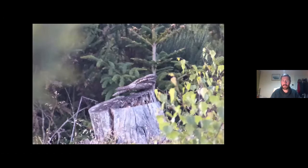And an amazing experience is heading out nightjarring in the forest. Again, when I think of special experiences in the UK, going out nightjarring is right up there for me. Different every time. This is last year. I was lucky enough to see one before it took flight, blending in with the top of that tree stump there.